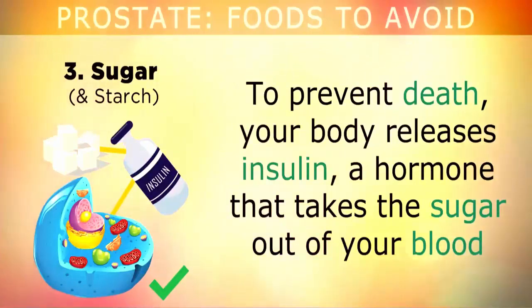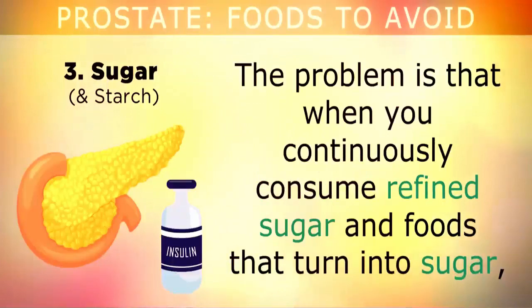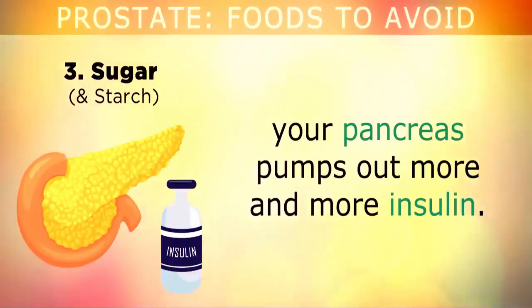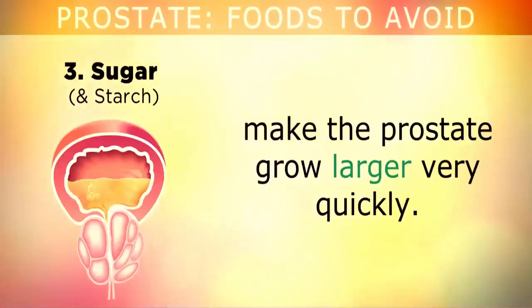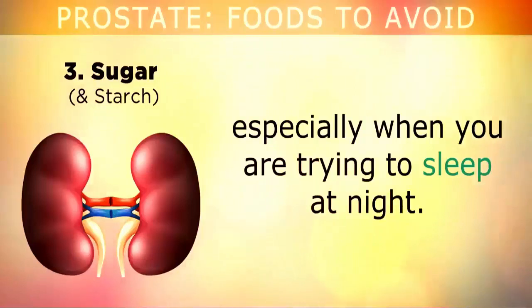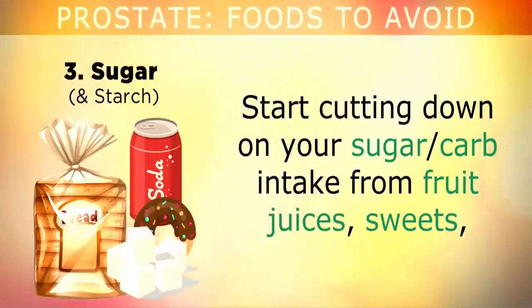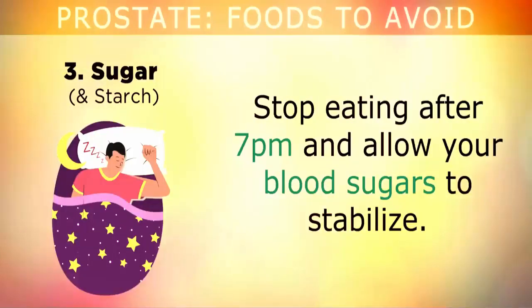The problem is that when you continuously consume refined sugar and foods that turn into sugar, your pancreas pumps out more and more insulin. And insulin is a growth hormone, so high amounts make the prostate grow larger very quickly. The high level of sugar going through your kidneys also causes you to need to urinate more often, especially when you are trying to sleep at night. Start cutting down on your sugar and carb intake from fruit juices, sweets, biscuits, pastries, bread, sodas, cereals, and flour-based foods. Stop eating after 7 p.m. and allow your blood sugars to stabilize. You'll soon notice that you'll need to pee less and you'll get a much better night's sleep.